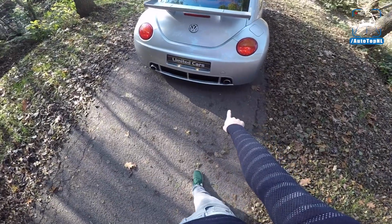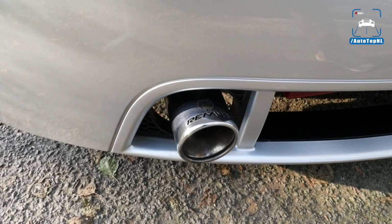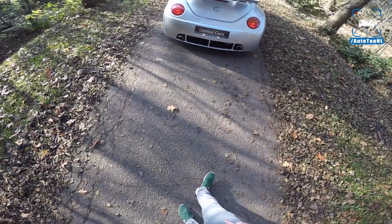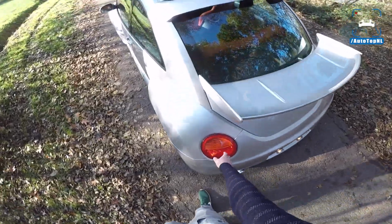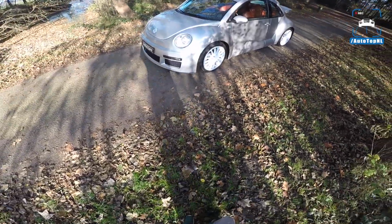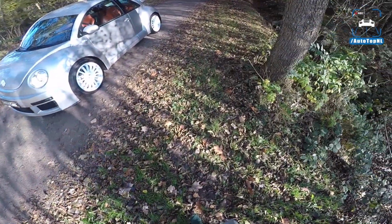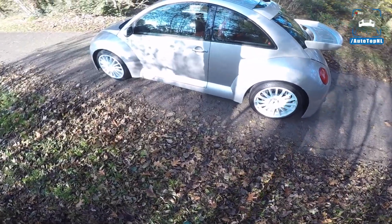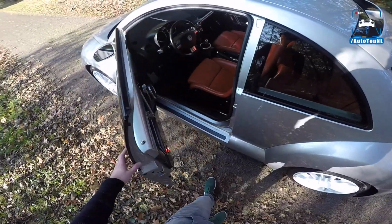We have Remus exhaust pipes, or an exhaust system, with a very sporty rear bumper as well. The classic Beetle lights, of course. So VW Racing built this car. They built 10 a month for 2 years, and everything was developed by VW Individual.